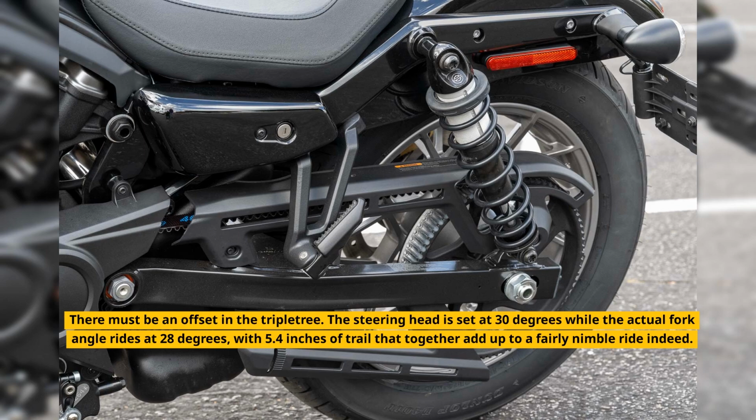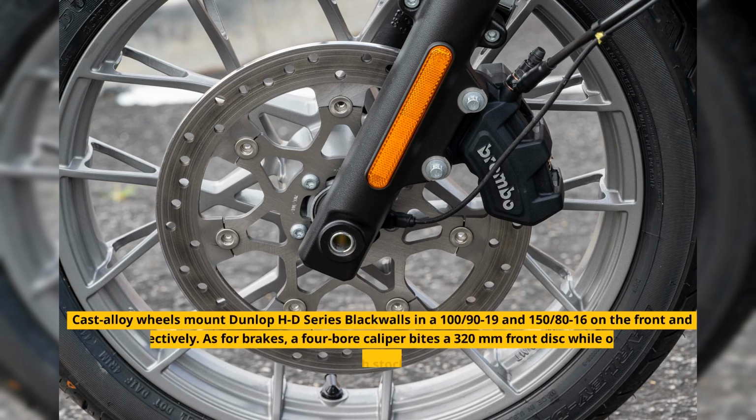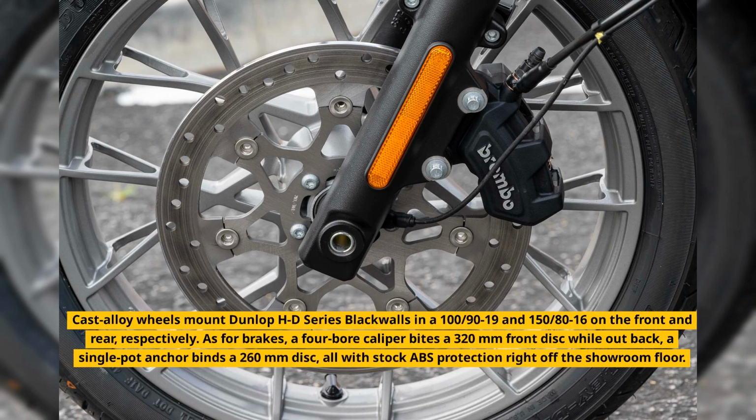The steering head is set at 30 degrees while the actual fork angle rides at 28 degrees, with 5.4 inches of trail that together add up to a fairly nimble ride indeed. Cast alloy wheels mount Dunlop HD Series black walls in a 130/70-19 and 150/80-16 on the front and rear, respectively.